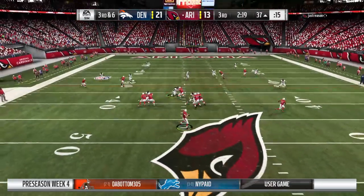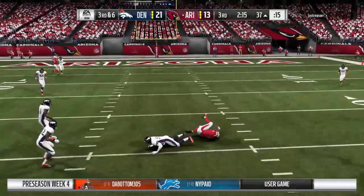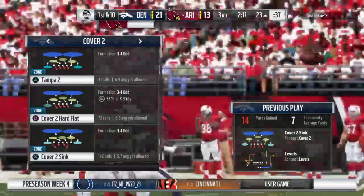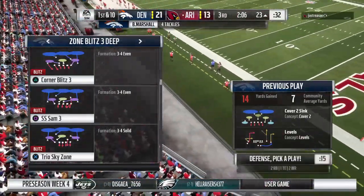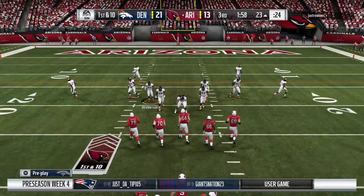To throw on 3rd down, Bradford. That's caught by Butler over the middle. And brought down, but not before they're inside the 25. A good gain of 14 there, and it moves the chains. Gotta hurry.